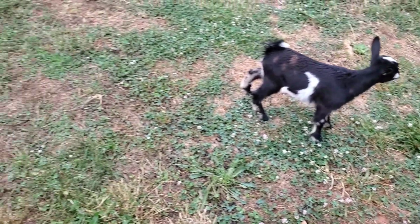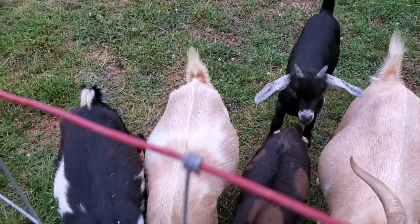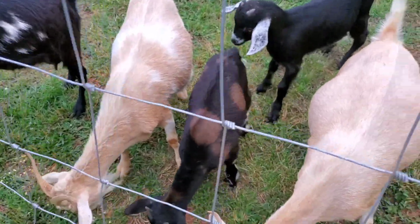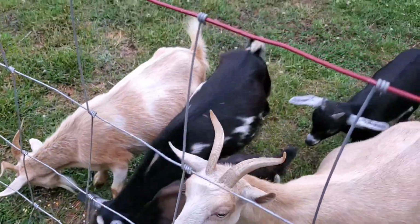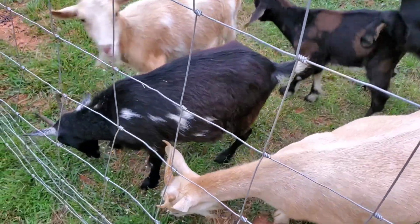So now their manure, can you take it and put it straight on the garden? No, I wouldn't use their manure on the garden. Oh, okay. Just the rabbits. Yeah, just the rabbits. And next year we'll be milking, so. All right.